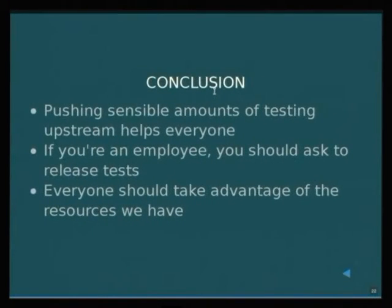That, I think, is actually just about all I have. So in conclusion, pushing things upstream when it makes sense helps everybody. I'm thinking of my audience: if you're an employee at Red Hat and you have tests that would make sense to go upstream, please try to get that to happen. Not all of them can, not all of them should, but it doesn't hurt to ask. Please take advantage of the resources we have. If you want to use the Beaker installation we have, or if you want to learn how to use Taskatron, come find me, because the whole reason for having those things there is so people can use them. And that's what I have. Like I said, I thought the demo was going to take longer.